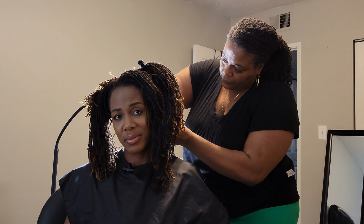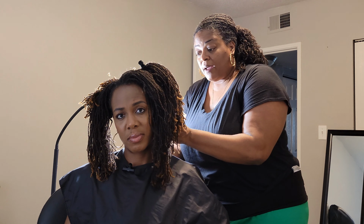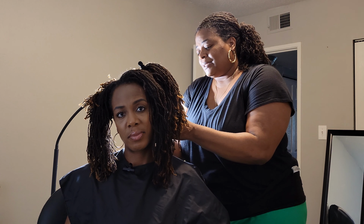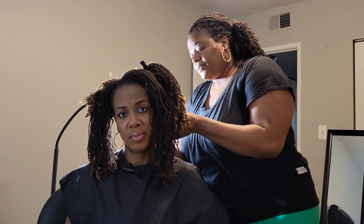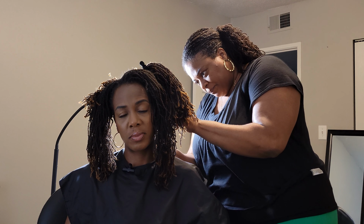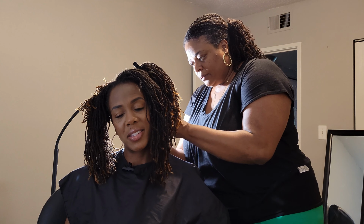Yeah. So in order for you to even be able to get Sisterlocks, or even to do any type of interlocking, you have to have a curl pattern in your hair. It doesn't have to be a tight curl pattern like what we have. It can be a very loose curl pattern, but you have to have something there. Because that's what allows your hair to start binding with itself. Okay. Yeah. That makes sense.